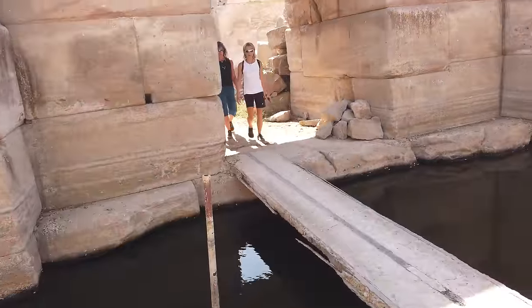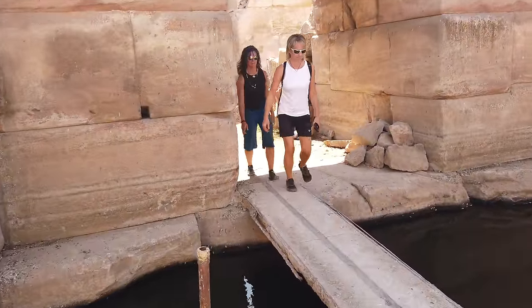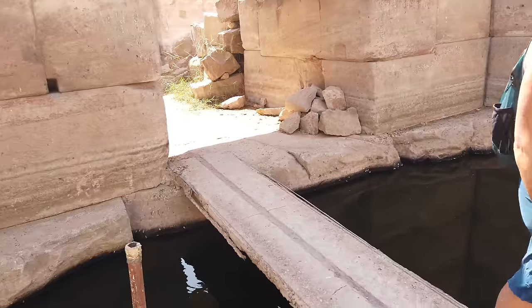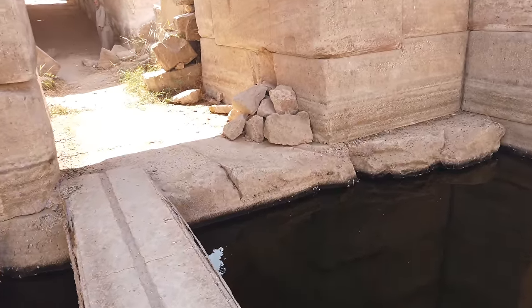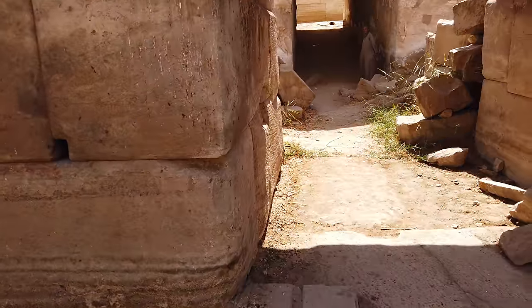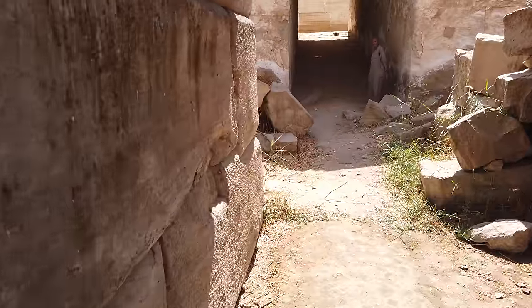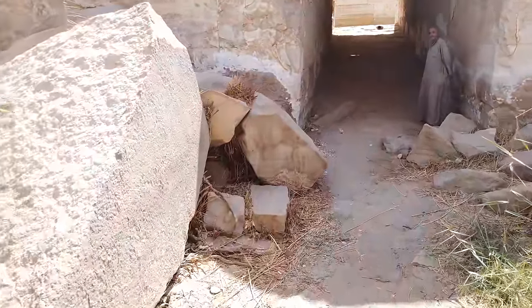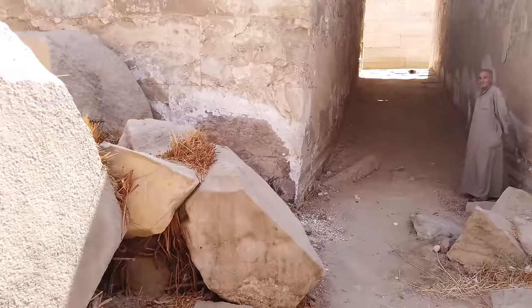Okay, now we're going to proceed, after these lovely young ladies walk past, and we're going to inspect this part, which is, again, only open if you have spent the money for the special permission.